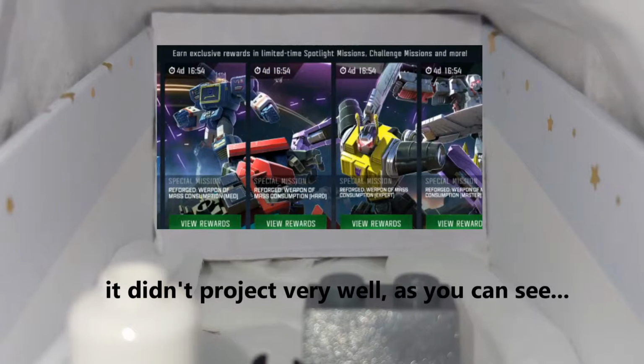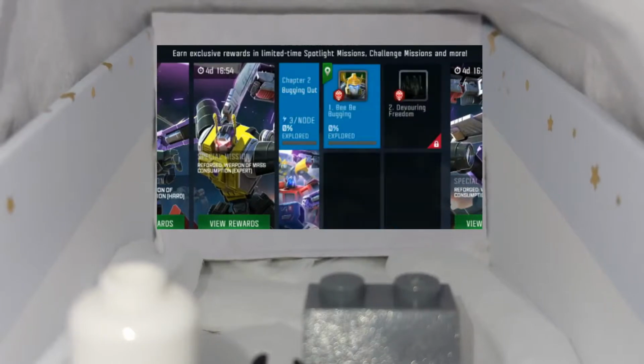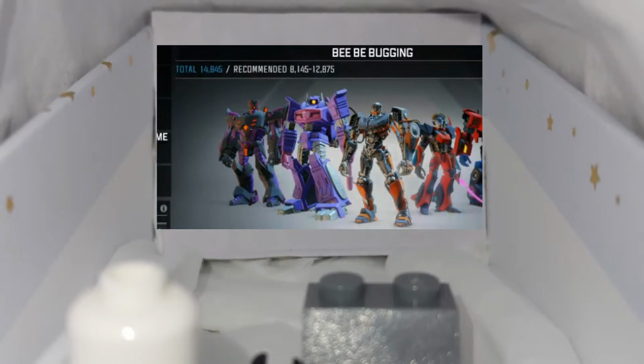This is a Transformers fighting game. We're gonna go master difficulty, bugging out, mission 1 right there. And here's my squad: Megatronus, Shockwave, Windblade, Optimus Prime, Hot Rod. Pretty darn good. Total rating is 14,000, so let's just jump into the mission, and let's go.